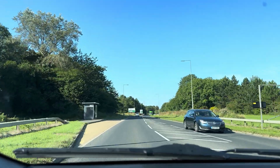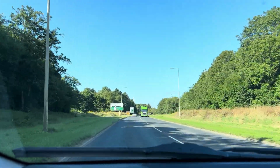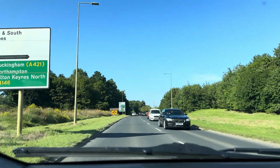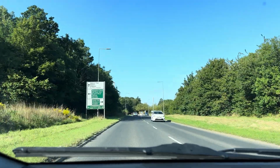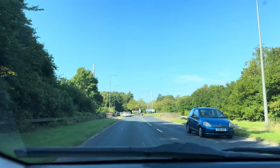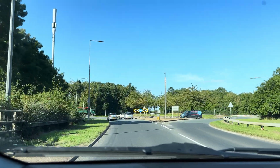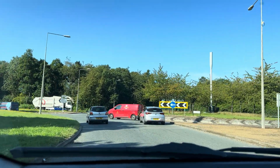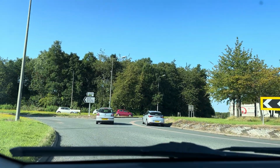Can you follow the sign to Dunstable, please? Last night in the videos we noticed clouds were so low. And now it's all gone, nice and clear today. Today's going to be really hot. 26. Is it? Yeah. 26 is okay.